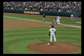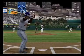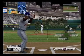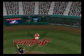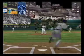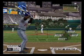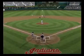To the bag and a dive, but he's back in. First pitch to him, and he pops up the bunt attempt. Tries to bunt his way on here, but this is a foul ball. He's running towards second. In the dirt here, and no throw as he'll just hang onto it.